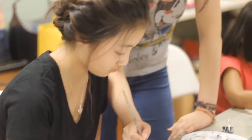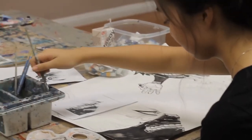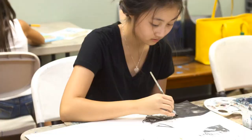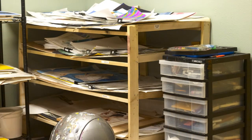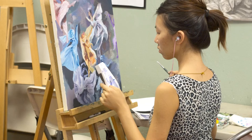Mostly, I'm trying to teach students to understand and observe in the right perspective, with the right color, and of course sketch and imagination, and also fashion design classes too. It's all the same, we just teach human anatomy structures.